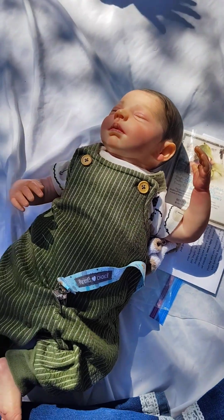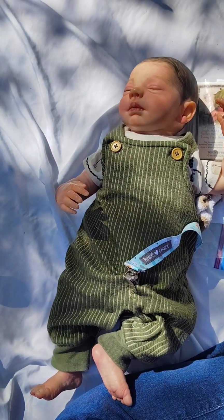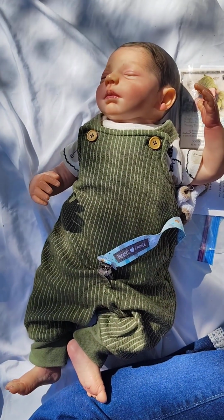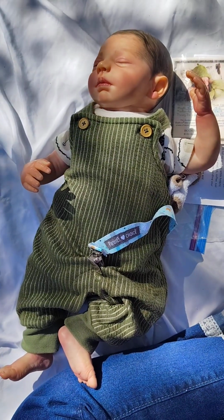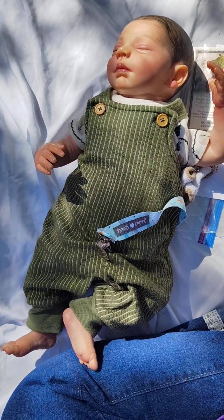Okay, so there you have it, everybody. This is Steven asleep for sale. $175 plus shipping. I can probably get him into a large flat rate box for $31. I always get the extra insurance added, and so that's what it would be with the insurance added.